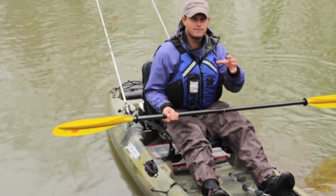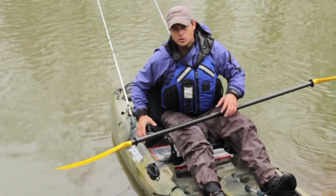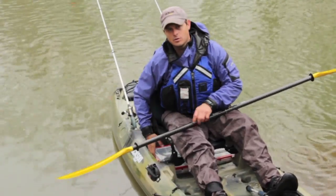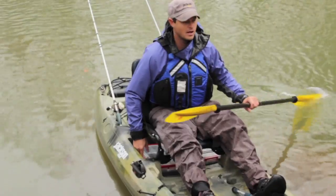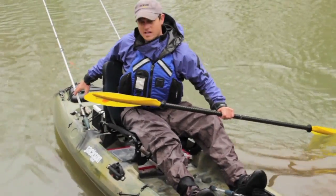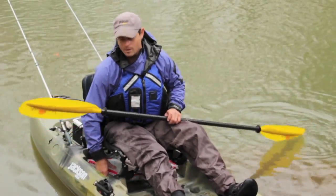Alright, so as you know, if you're a fisherman, occasionally the fish don't cooperate. You need to change tactics. In the Coosa, we've made it a lot easier. We talked about the tackle storage underneath the seat. You can access it from the side very simply, as opposed to in the past where we've had to reach around in the tank well and awkwardly fumble around to get something. No longer do you have to worry about that.